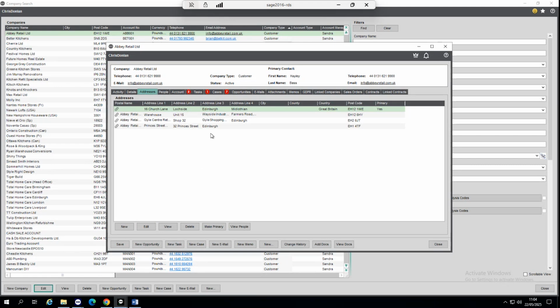And what happens here is that as I edit or add this information, it is literally updating Sage in real time. So there's no click to synchronize or an end of day update or something similar. You are literally working hand in hand with the Sage records.